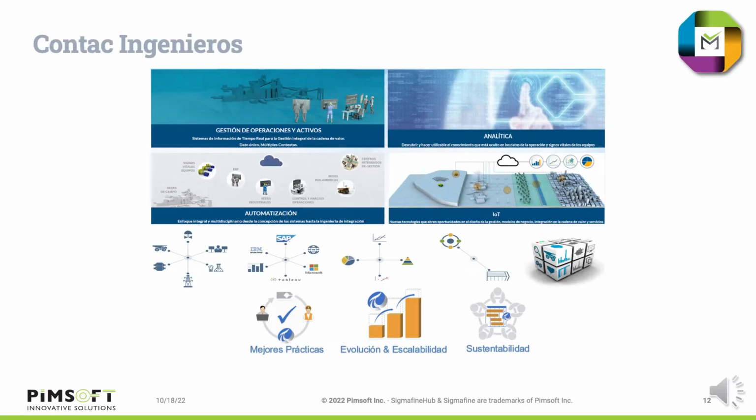Hi, I am Felipe Gripper from Contac Ingenieros. Contac Ingenieros is dedicated to the development of technologies, methodologies, and specialized services for operation and asset management. We want to become a strategic partner during the entire life cycle of the system, from the initial conception to the implementation, support, and evolutionary development. Our vision is to be considered by our customers as a preferred strategic partner in the adoption of automation, data analytics, and industrial IT technology.